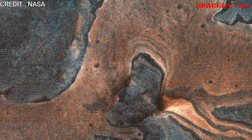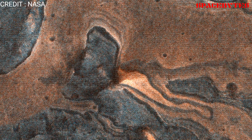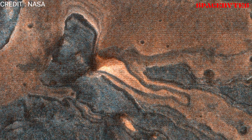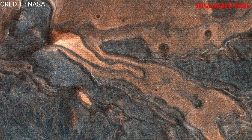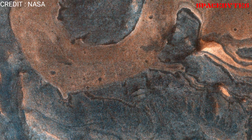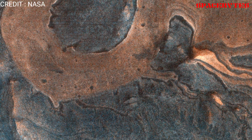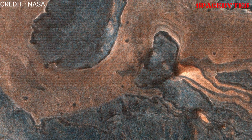The floor of this region looks like a deposit consisting of light-toned blocks in a darker matrix. In the lighter blocks, the high resolution of the image reveals layers just a few meters thick. Most are approximately 300 to 1,600 feet in diameter and appear rounded, while others are elongated with angular edges. The morphologies of the patterns suggest a flow or tectonic disruption after emplacement.